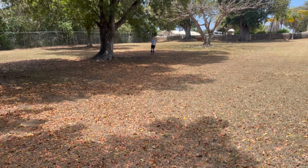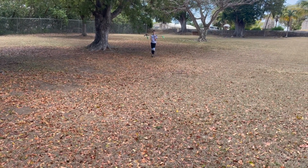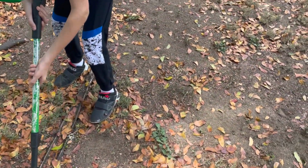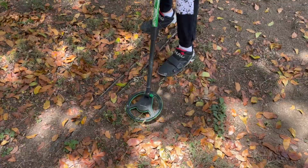Here comes Levi to join the detecting crew. Let's see what he can find with the MIDI horde. I'm gonna dig for him. We'll see what we can find. All right, the MIDI horde tells us there's a signal right here. I think it was back a little bit, Levi, right here. Back there just a little bit, yep, right there. Says there's a good signal right here.